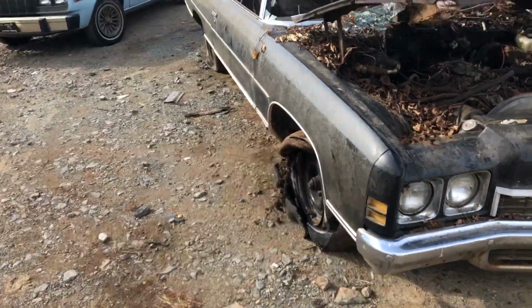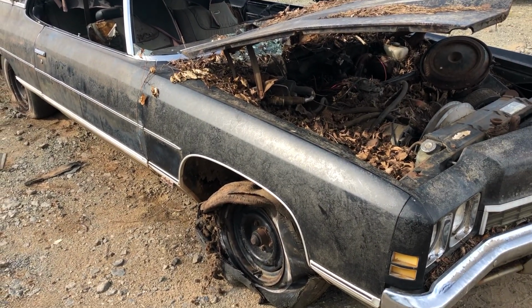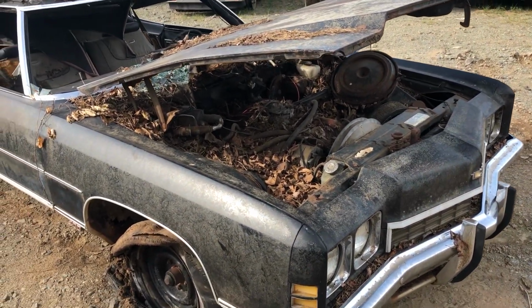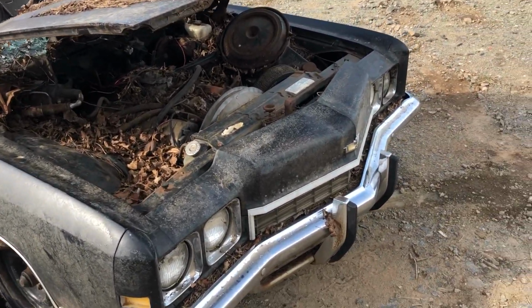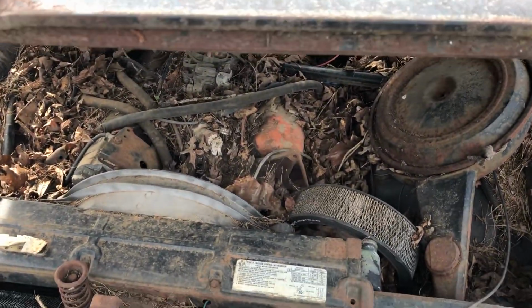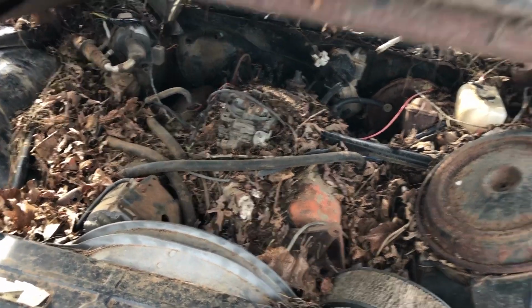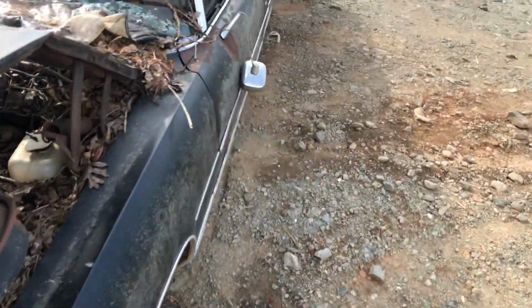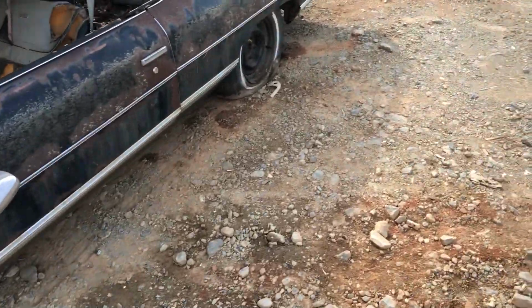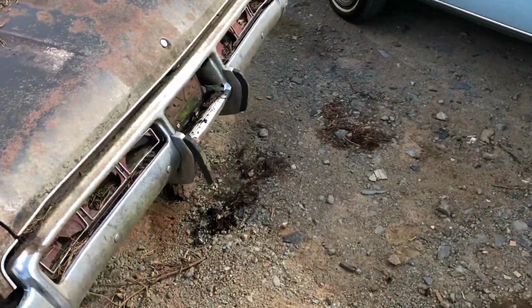Like I said, this car will be getting crushed, but not right now. We're gonna set it off to the side for a month or so, and then it will end up going through. I already have the motor and the transmission sold. We're gonna have to get it out of this vehicle. So it's gonna sit off to the side until we have some free time to get it out. But I just want to show you guys this car. It is a massive, massive car. And I think I might go ahead and just pop that trunk while I'm at it.